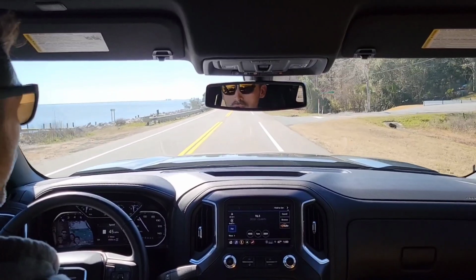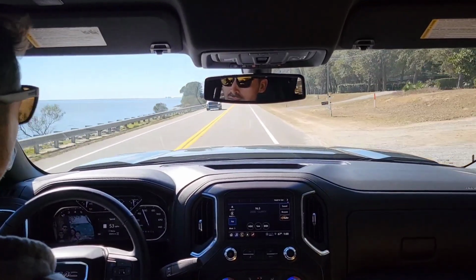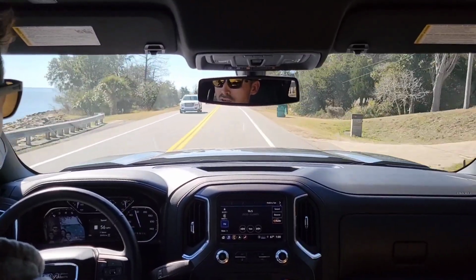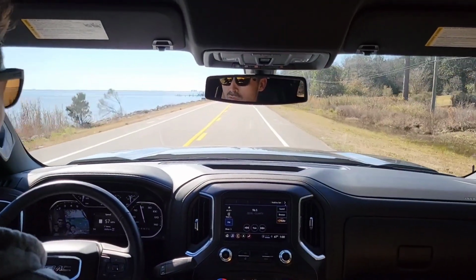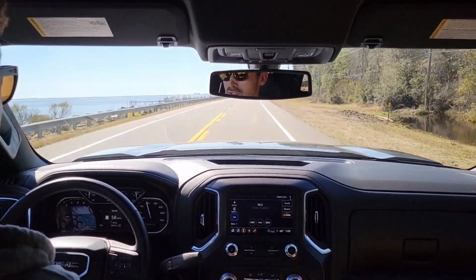This is a 3,000 mile review of 35-inch Yokohamas, and so far they've been amazing. Road noise is not bad at all. It's a little louder than stock, but honestly, if you compare it to the wind noise, it's about the same, and it's not overpowering or something that bothers you. Alignment's killer. The truck goes dead straight.